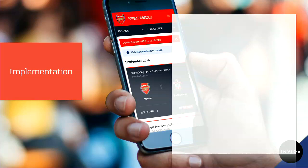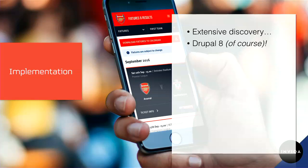So we moved into implementation. That started with a very extensive discovery process, looking at all their long-term goals and analysing all the different platforms that they were currently using. And that, of course, ended with us recommending Drupal 8.